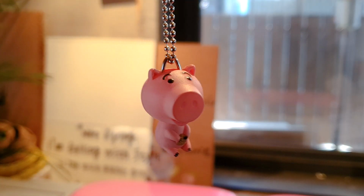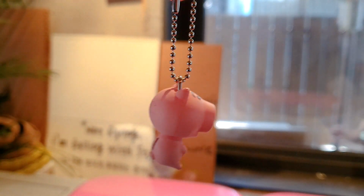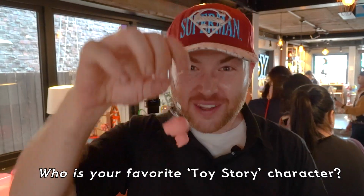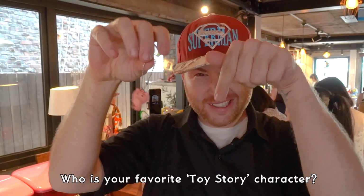All right, so this is what I got. I got the little piggy bank. Oh, it's really cute, and it's a bobblehead. Oh, it's really nice. I'll definitely keep this. I'm a little disappointed. I was hoping I would get Woody because Woody is my favorite, but I'll take this. Who's your favorite? Tell me down in the comment section below. I'm curious to know.